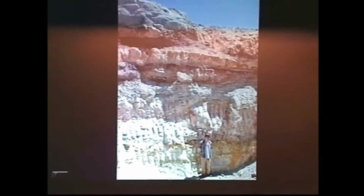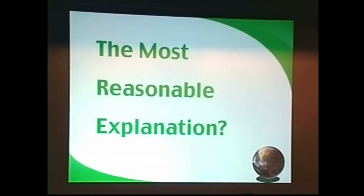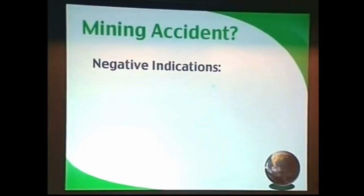and the spot where the skeletons were found. How do we explain this? What's the most reasonable explanation? Is it a mining accident? Well, there's some very obvious negative indications of that.